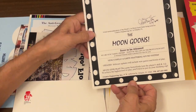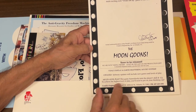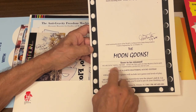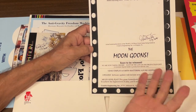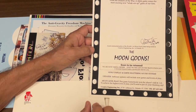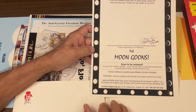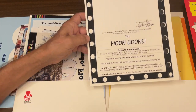Here's a good one. We were trying to save some money on this one, back when we were generating our own stuff instead of having it made by other companies. I think we printed this up ourselves. It was a cheap idea because we actually pasted a real picture in there instead of having it printed with the brochure. This was when we were selling the Moon Goons.